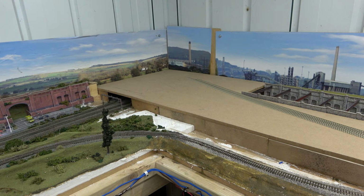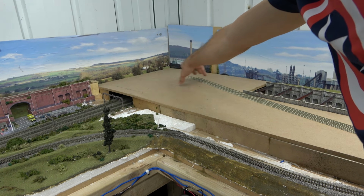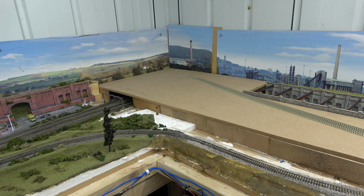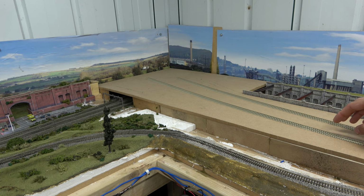To solve any future issues with track, I'm going to be cutting a couple of hatches out so I can access the track underneath for cleaning and any maintenance that needs doing, so I don't have to rip up the section again. I'll be doing the branch line in concrete track. I'll be making it look like it's a very new station, newly laid track, so it won't be very weathered, it'll be quite new looking.